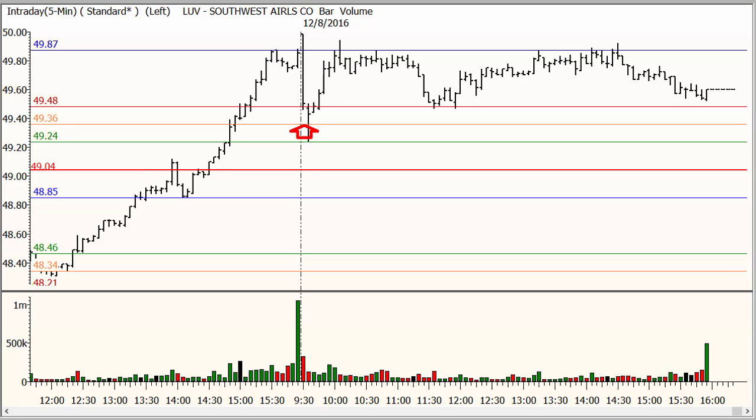So the 618 level, maybe you get this if you're lucky. The $49.36 50% pullback, that one's much easier to spot because you're coming back up off this low. Once you get it, you're in. And what you're really looking for is a retracement to the prior session high right there at $49.87.